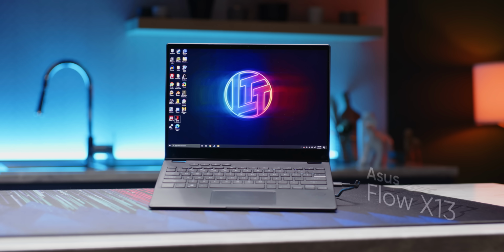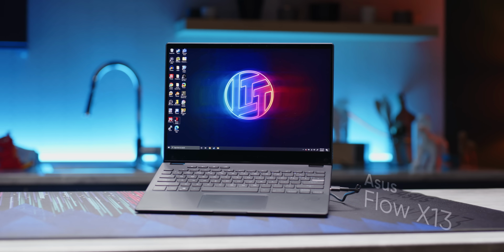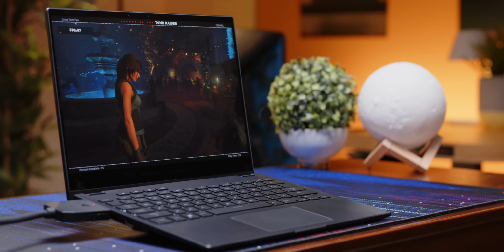By harnessing AMD's new Ryzen 5000 series mobile CPUs, the Asus Flow X13 has created a whole new class of laptop. We're gonna call it the Ultrabook.